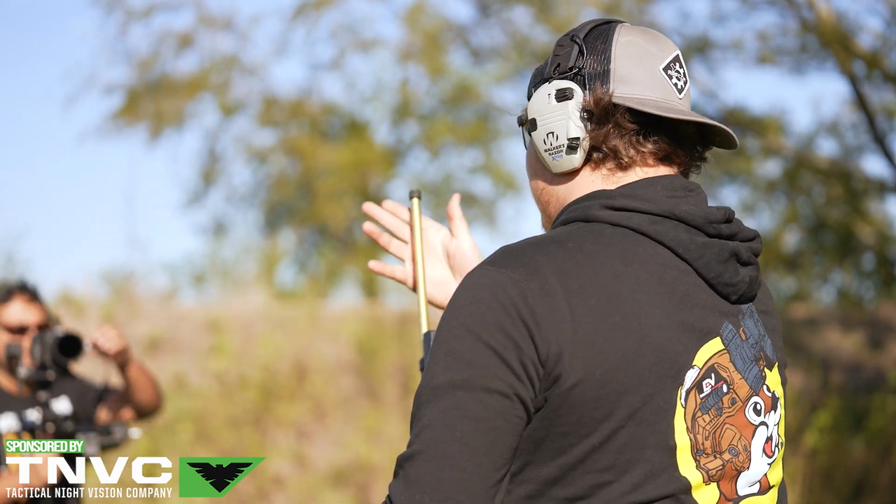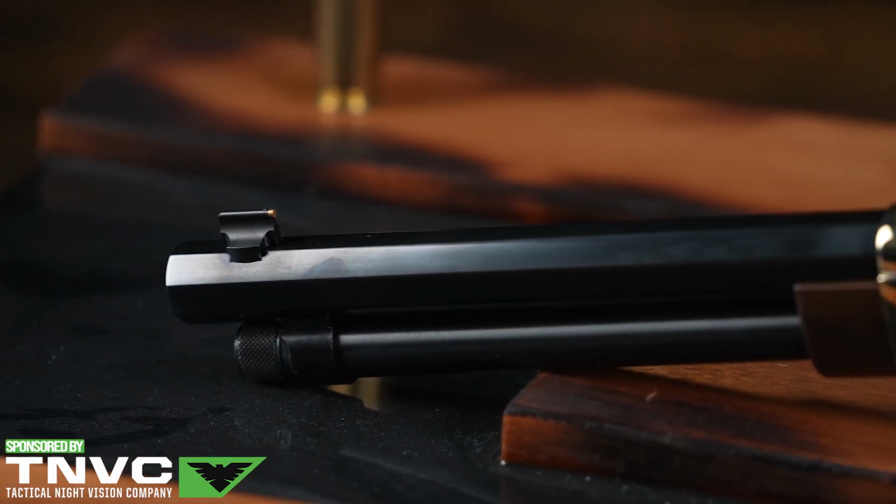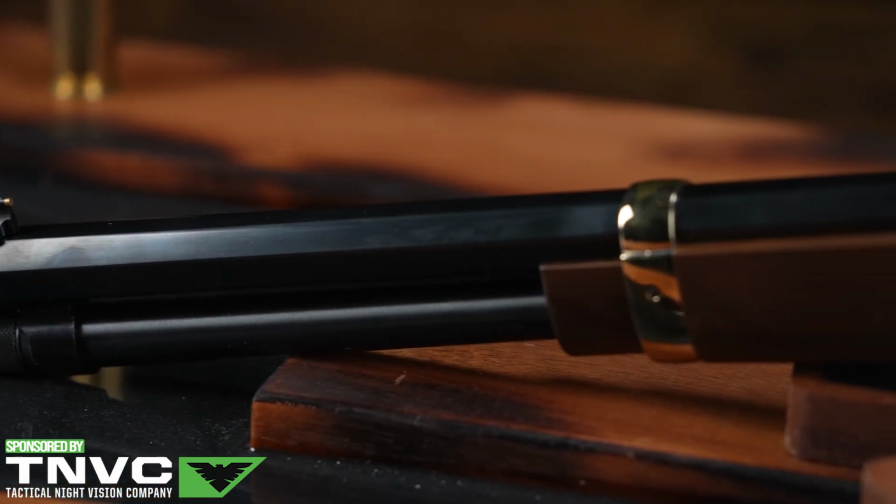I think also it's heavy. Yeah. The octagonal barrel is nice, but heavy. There's a lot of meat on the bone on that barrel. Emphasis on the big boy. Yeah, you have to be a big boy and buck up and shoot this thing.